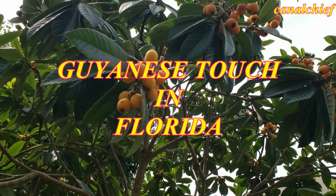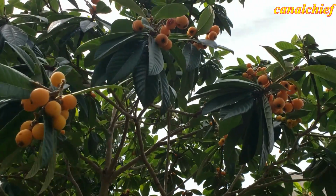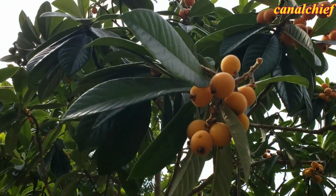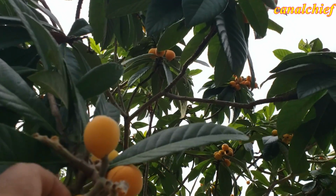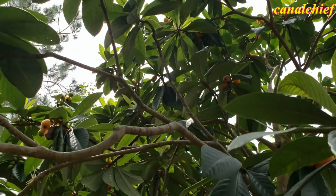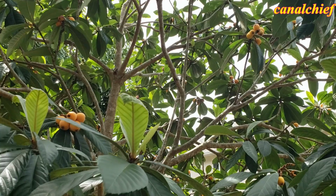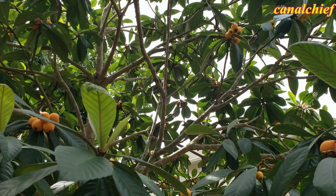Hello friends, I'm here in Florida and this is what you call a plum tree here, Chinese plum. There's a lot of people who have similar kinds of plum around here. It's a very tasty fruit. It has a little sour sweet taste, and this one is very ripe. This tree has produced many bunches over the years, so we call it Chinese plum. I'll take you around on a tour of my little semi orchard here, trying to keep it like Guyana, similar things.